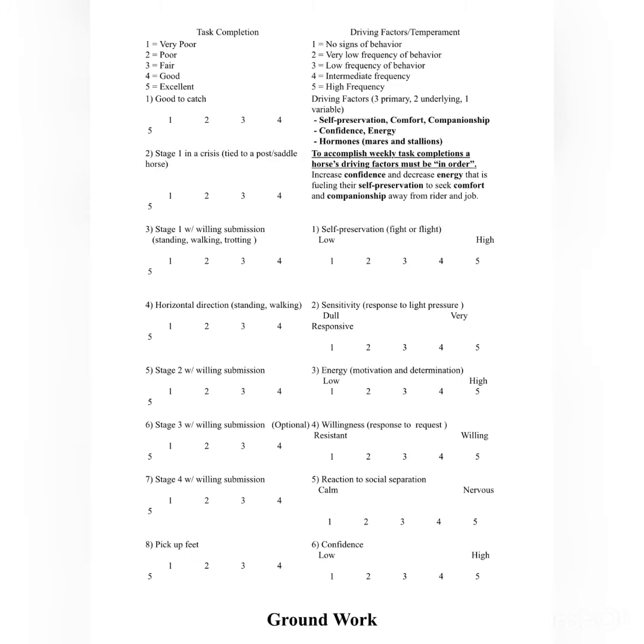This is a TQA score sheet for groundwork, and this is what we are scoring the horse on each time we work with them. The left side is for foundation and task completion, and the right side is for temperament. We scored them between -3 to +3, negative being they still need to work on it, and positive being they have figured it out. This is the score sheet where you write out their score for the lesson.